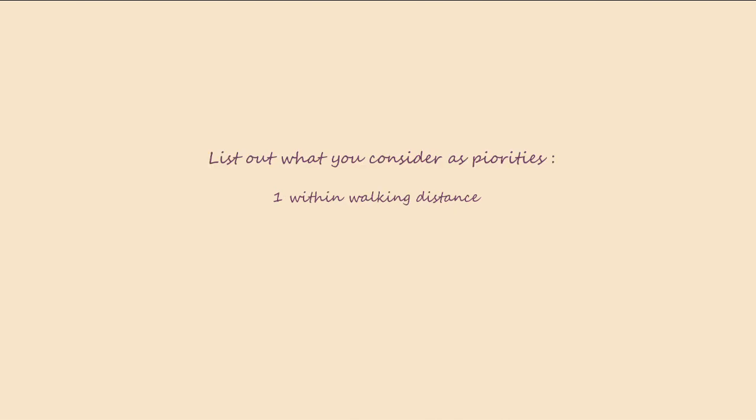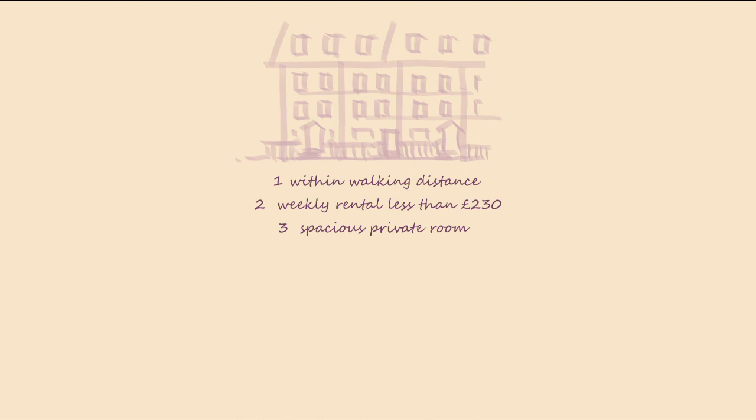I started thinking about room hunting since the spring term of first year, but before I started looking up rooms, I listed a few prior requirements for my accommodation. First of all, it should be within walking distance to my department and less than 20 minutes walk. Secondly, according to my budget, the weekly rental should be less than £230. And the third, it would be a private room for myself and it would be spacious. These requirements acted as a guideline when I started hunting, and I only considered rooms that satisfied the list.